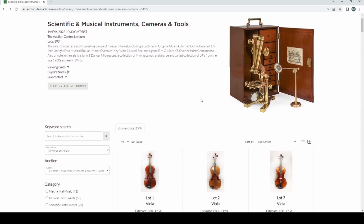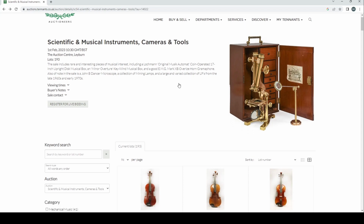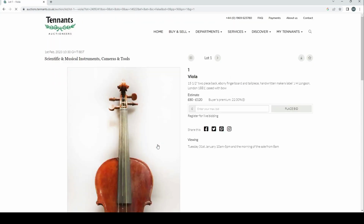Now there's 193 lots in this auction, however there are only just about 50 or so that are musical instruments, so it's not going to take us too long because there's not many lots. I think we'll just go and look at everything really quickly and see if there's anything interesting. As always, just a really raw quick overview, just in one take, just see what we can find.